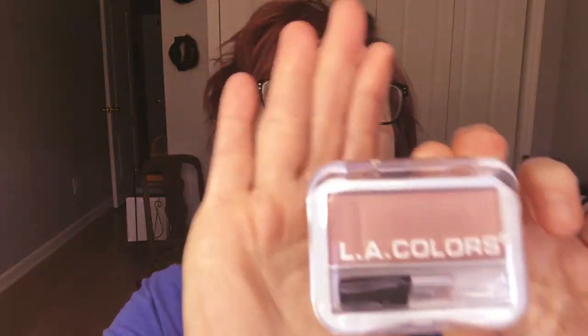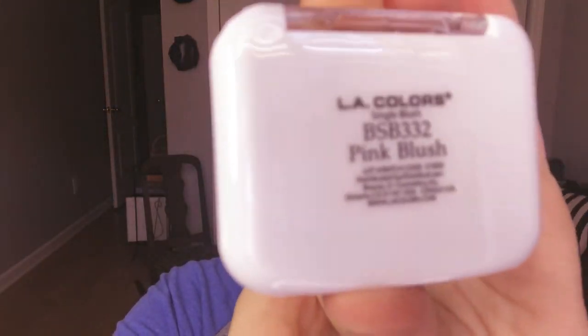So here's what we're going to do next. We are going to go ahead and go right on into the blush, and I am actually going to try to do the blush. This is the color, hold on, I'll tell you what color this is. This is the color Pink Blush, and there's the back of it if you want to look at it.